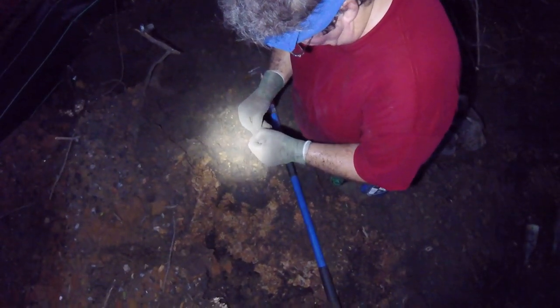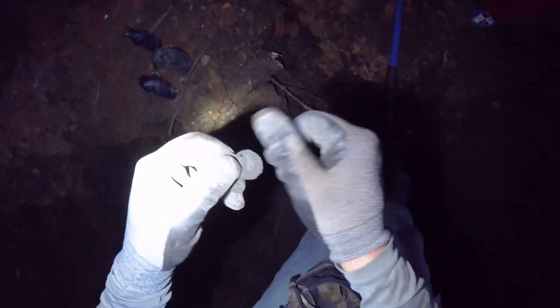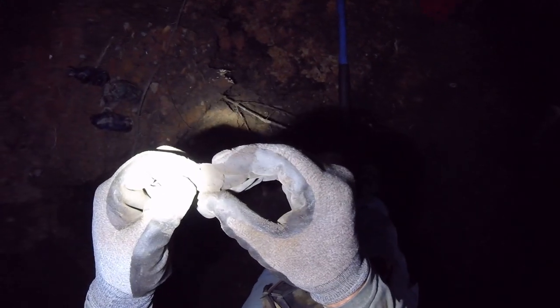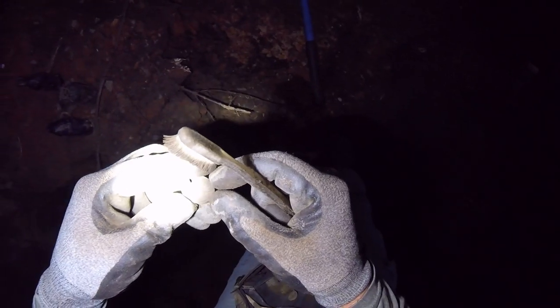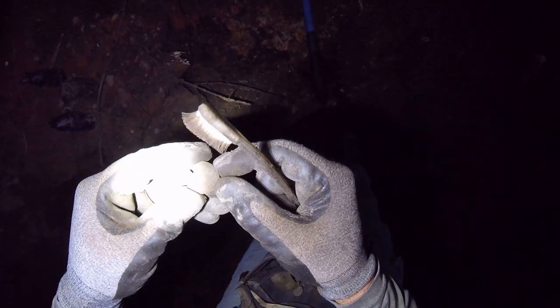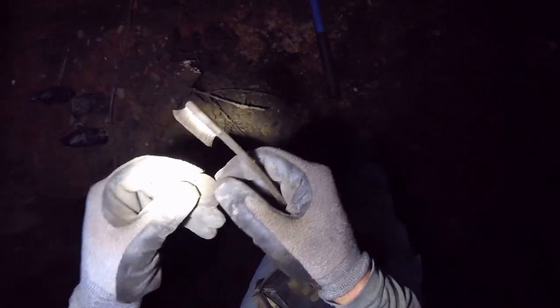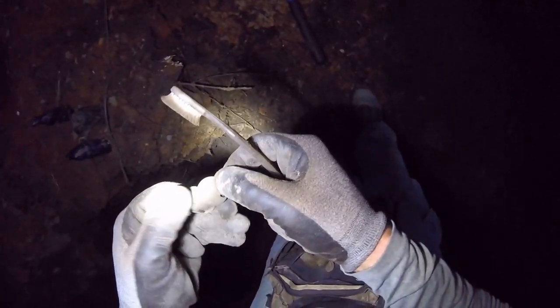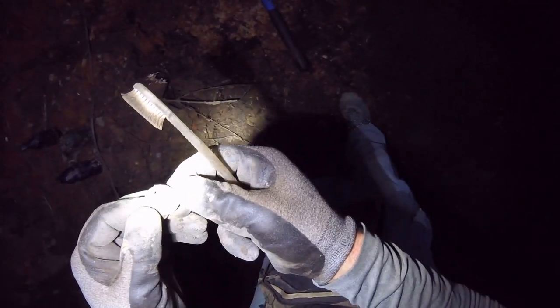Is it marked on both sides? I don't know. It's dirt, so I gotta... Want the brush? Yeah, I guess. Let's brush it off. I don't think there's anything on the other side, but it's holed. It's a dog tag. Dude, it's a dog tag. Holy crap, this is a dog tag. You gotta be kidding me. That's awesome. That's an early one. Yeah, one of the earliest ones. That's absolutely a dog tag.